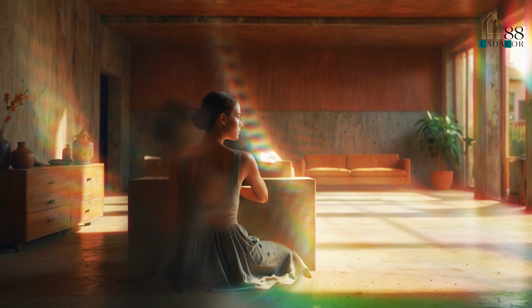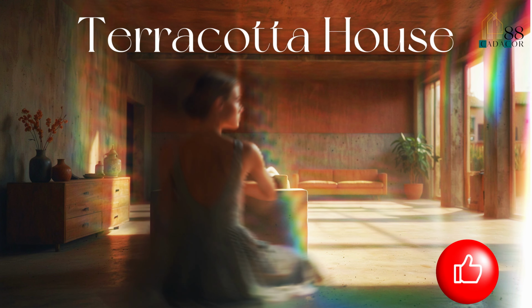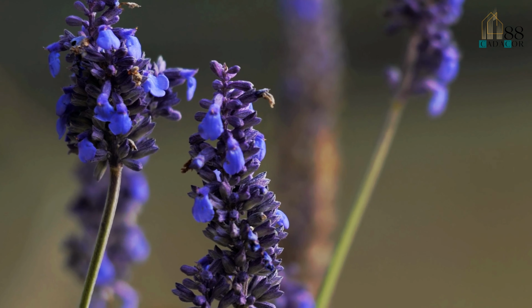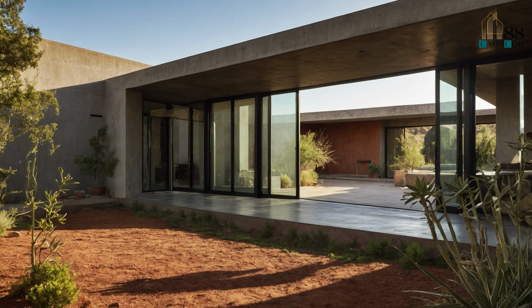Today, we take you to a peaceful design refuge, where terracotta meets exposed concrete, a house that is not just a dwelling, but a true work of art, designed to blend with nature and offer a sanctuary of tranquility.